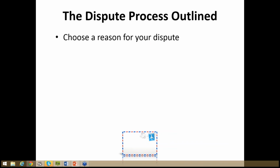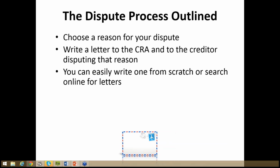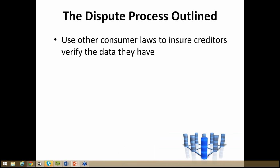So the dispute process outlined. You want to choose a reason for the dispute, write a letter to the credit reporting agencies. You can easily write one from scratch or search online for letters, or there's one in that kit that I told you about. Get back your results, dispute again for another reason. Really, that is the process, as simple as possible, on top of using the other consumer laws to go directly to the creditor at the same time, and continue this process indefinitely until they verified that all those points of information are accurate.